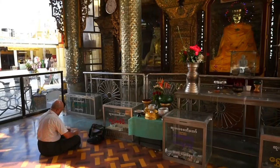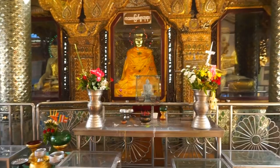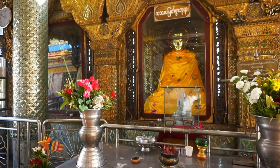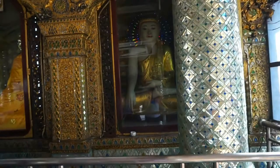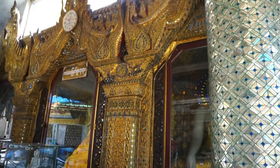Well, let's get a little closer to one of the altars here at the temple. Here's the Buddha statue. You can see the beautiful decoration here of the altar. I hope the camera can get some of the details. Look at that.